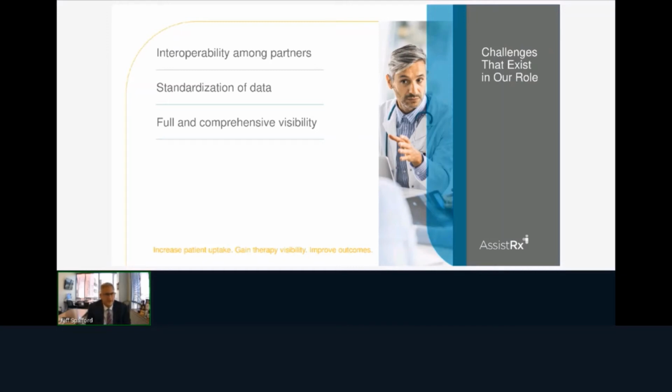Next is standardization of data. We are in a data-intensive industry, and yet we are, in all transparency, bad at using data to make informed decisions. We oftentimes treat every patient the same. We offer them the same services. We don't use the information that we have to help enable the process. And in fact, we're even bad at reporting on how we're doing. And so the challenge is that each stakeholder has a different understanding or definition of what their data means.